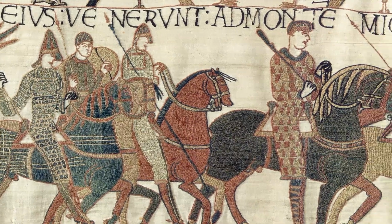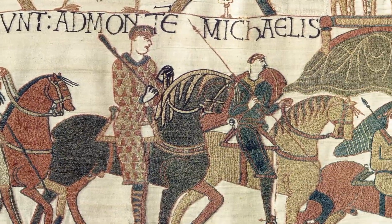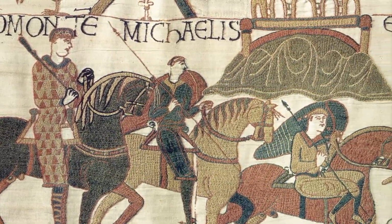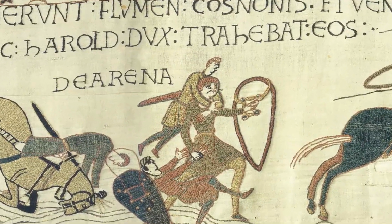We actually have a picture of the Normans constructing the first ever Motte and Bailey castle they built in England before the Battle of Hastings. And it's in that remarkable piece of stitching, the Bayeux Tapestry. Now you may know that the Bayeux Tapestry is over 60 metres long and is a remarkable record of the preparation for and the actual Battle of Hastings.